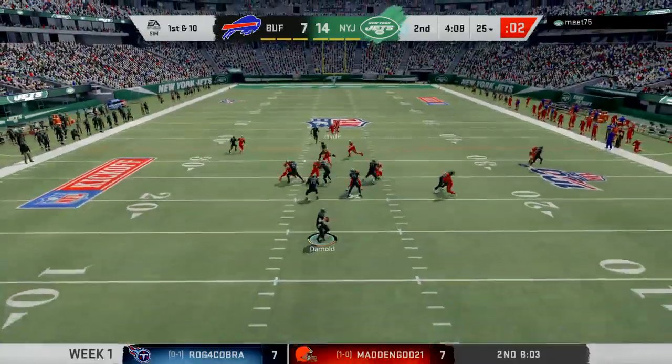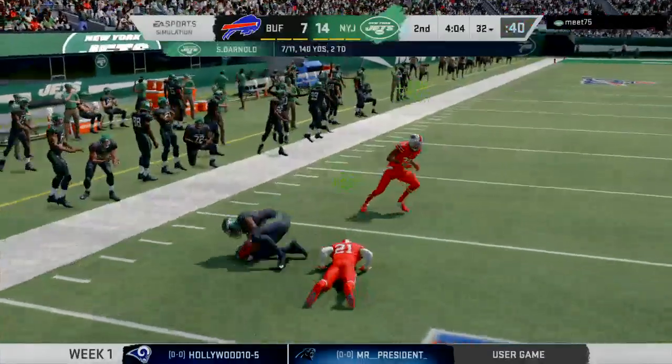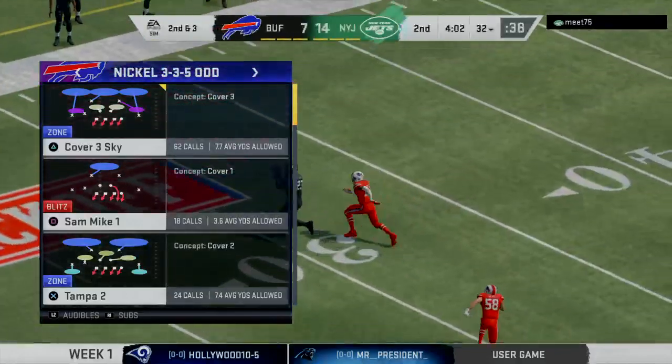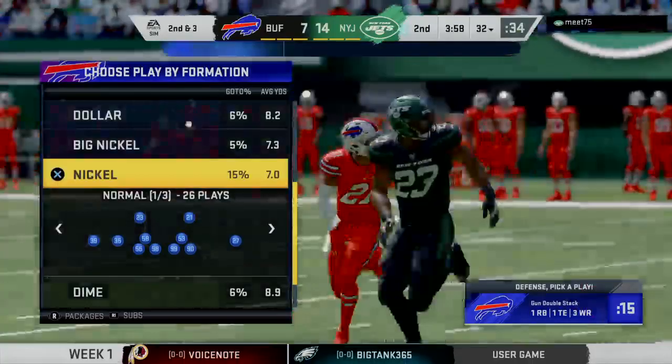They'll fake the handoff. Now Darnold. He's going to find his tight end. That's Chris Herndon. He's going to be dropped following a pickup of 7 past the 30 to the 32. 7 yards, the pickup on the pitch and catch.